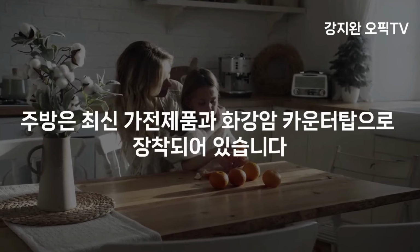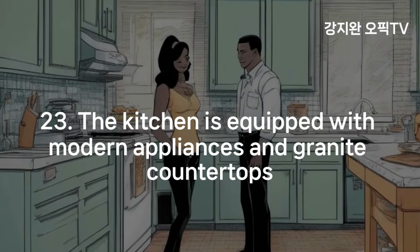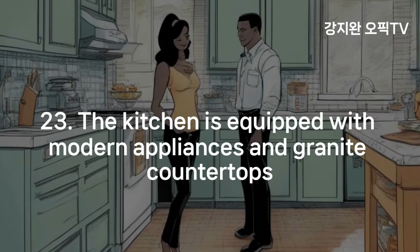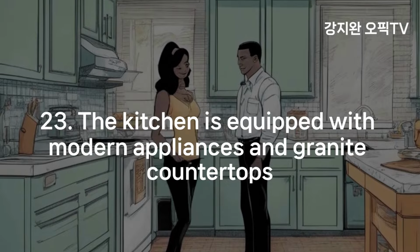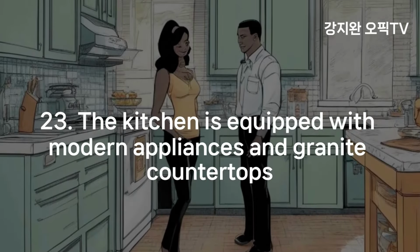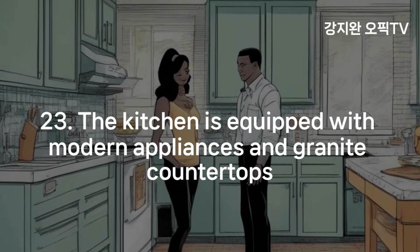The kitchen is equipped with modern appliances and granite countertops.